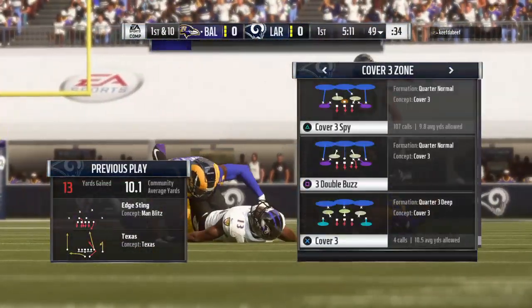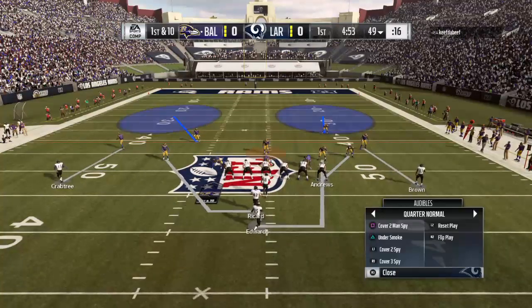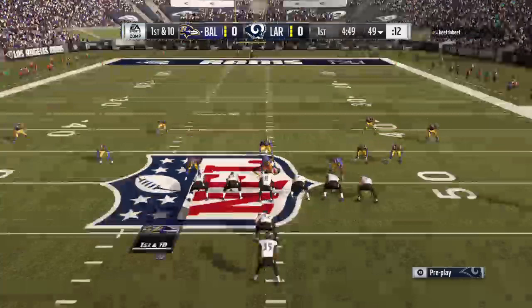Well, they obviously ran man coverage, partner, and he got downfield, broke down the defender, made him think. What do you mean by that, Brooke? Yeah, he made him think he was going to run a different route. Probably thought he was going to take it upfield. Then he curls back inside for the completion.